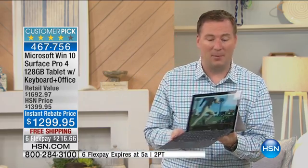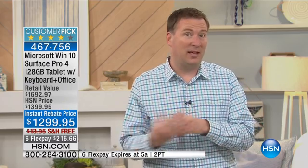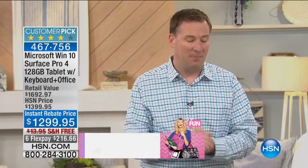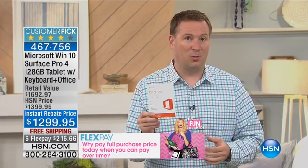Now on the inside, Shannon mentioned a couple things. First off, you're getting 128 gigs worth of storage, which is a tremendous amount of memory. Because when you think about tablets, most tablets have 16, maybe 32 gigs worth of storage. We're more than 4 times that amount to make sure you have plenty of room to be able to download all of your content. But then on top of it, only here at HSN do you get a lot of extras that you're really going to love.